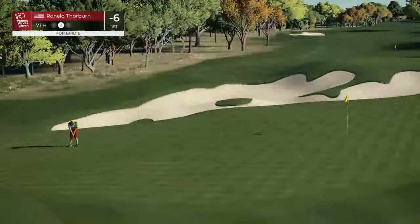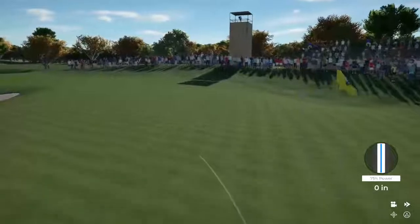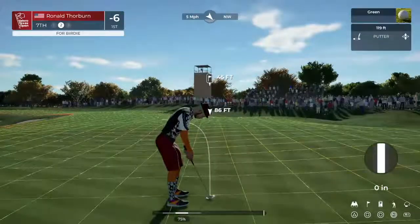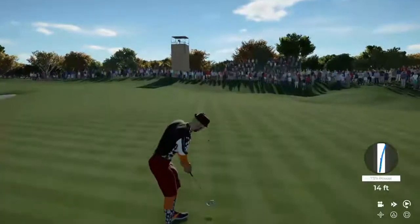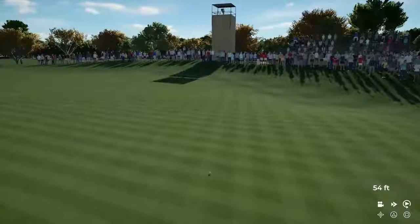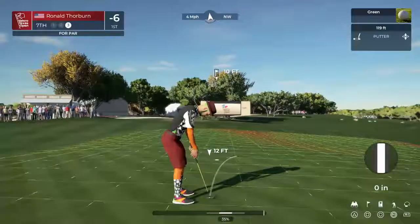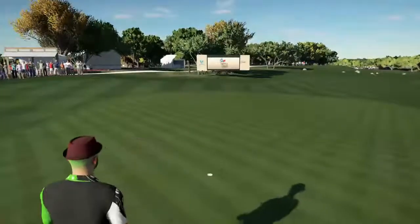Not a bad approach. Grab the putter from the caddy. You're dancing. Slim chance here for birdie, but you never know. Back there, horsey. An opportunity to make their par. It's got a chance. That's a good putt for par. You'll take it.